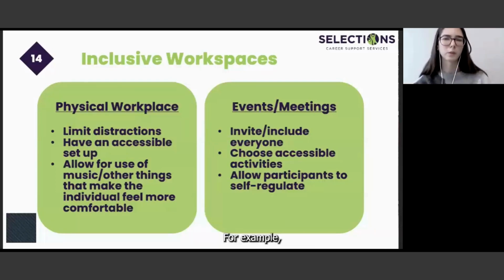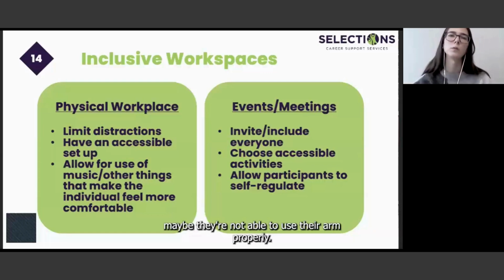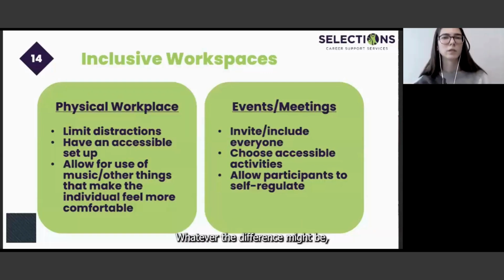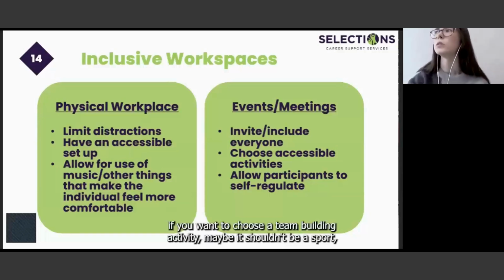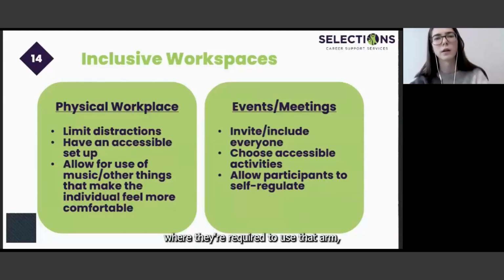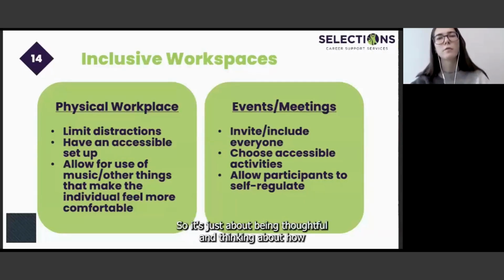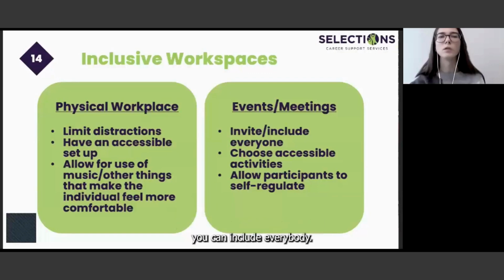For example, if you have somebody with a physical disability, like let's say they have a limb difference, maybe they're missing a limb, maybe they're not able to use their arm properly, whatever the difference might be. If you want to choose a team building activity, maybe it shouldn't be a sport, or maybe they shouldn't go bowling or something where they're required to use that arm because that's automatically excluding them. So it's just about being thoughtful and thinking about how you can include everybody.